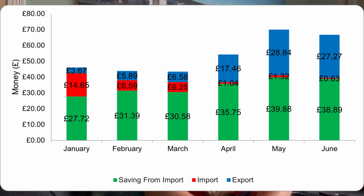That means that 198 or 199 rounded up kilowatt hours that I self-use, that would have cost me £38.89. So that's what I've saved in the month. And if you add that to my £27.27 I got from my SEG, that comes to a monthly payback on my solar panels of £66.17.